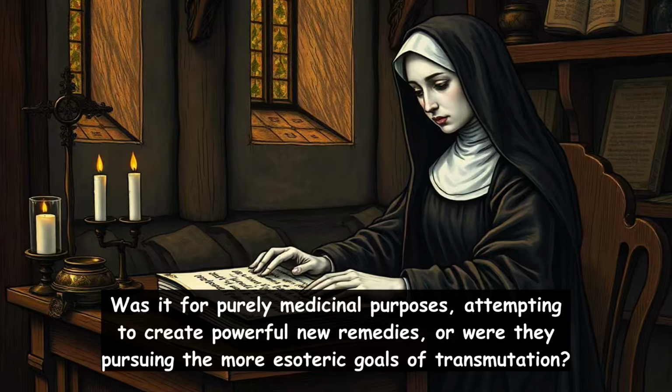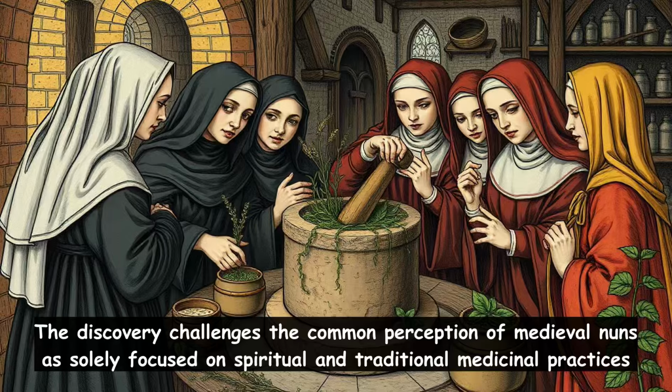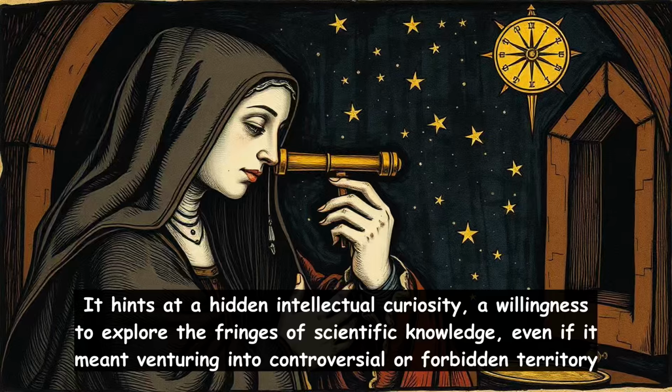Was it for purely medicinal purposes, attempting to create powerful new remedies, or were they pursuing the more esoteric goals of transmutation? The discovery challenges the common perception of medieval nuns as solely focused on spiritual and traditional medicinal practices. It hints at a hidden intellectual curiosity, a willingness to explore the fringes of scientific knowledge, even if it meant venturing into controversial or forbidden territory.